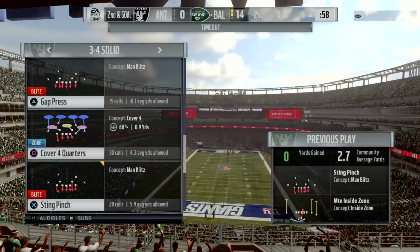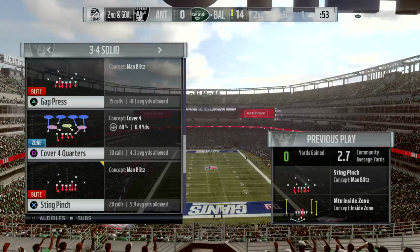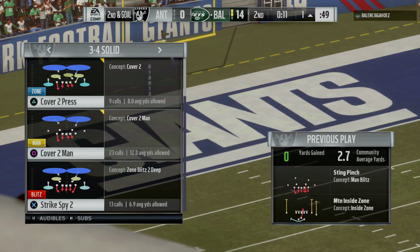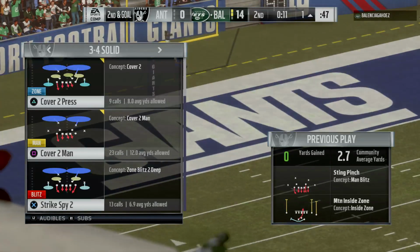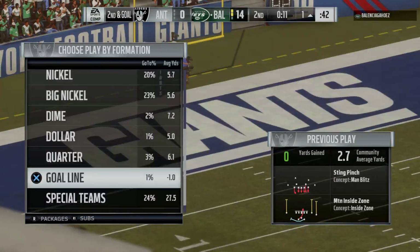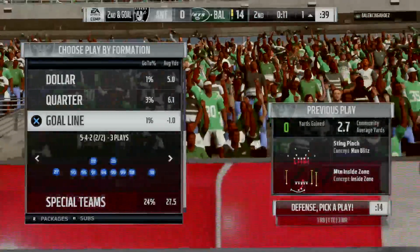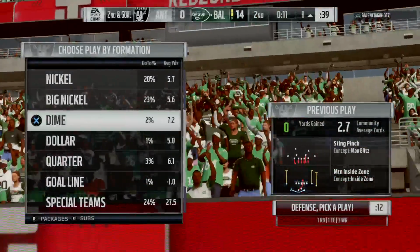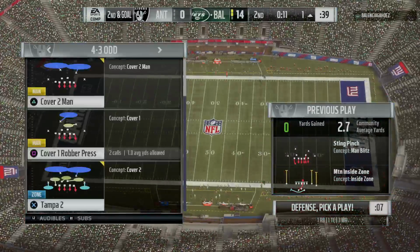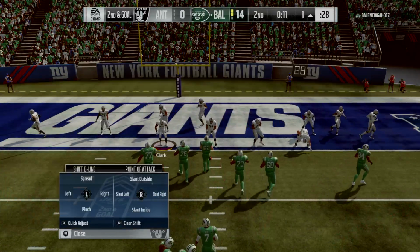And play is stopped here. Timeout. It's the defense calling the timeout here, as they stop it with 11 seconds remaining in this first half. Another shot from the 1 on 2nd-and-goal.